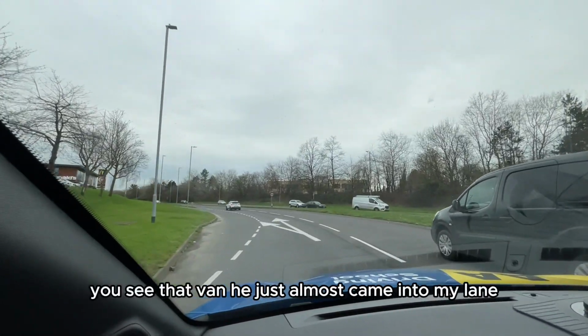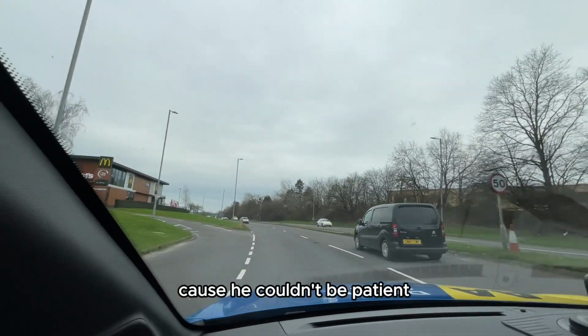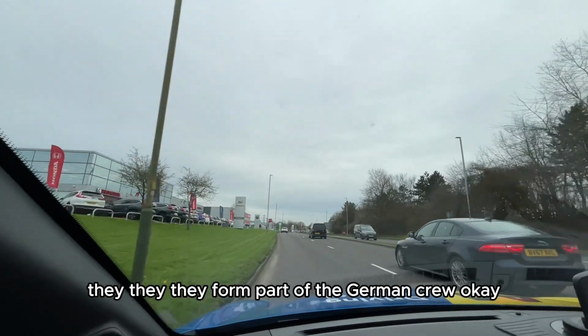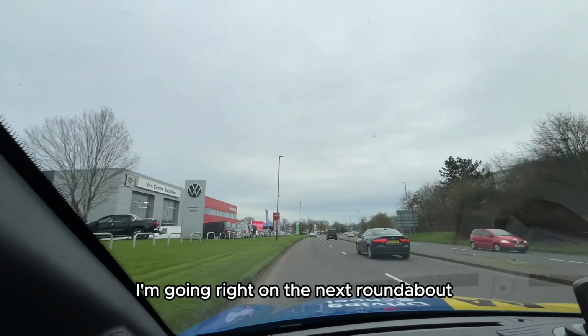You see that van? He just almost came into my lane, because he couldn't be patient to wait for his lane to clear. And it's a van driver. Yes, they form part of the German crew. Okay, good. Looking ahead, I'm going right on the next roundabout.